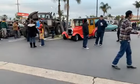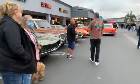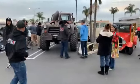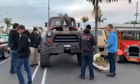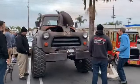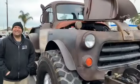Watch out. Watch out. Ooh, there you go. We gotta go check out this monster thing again, the monster truck. All right, so it's a Dodge truck. Jason needs a new truck.